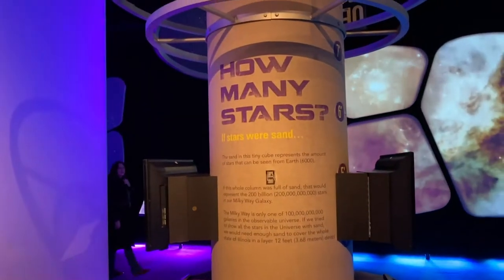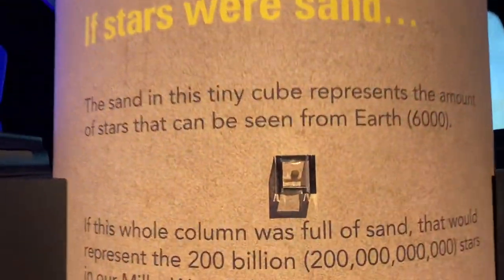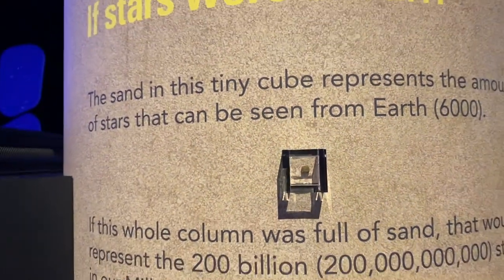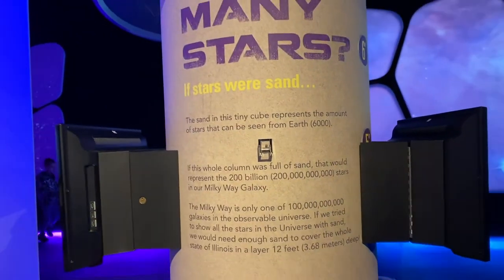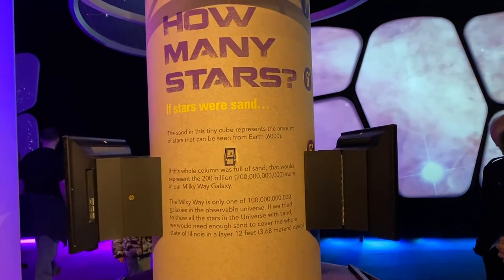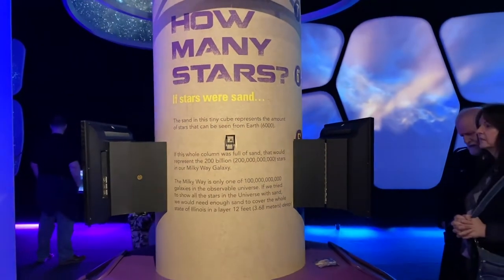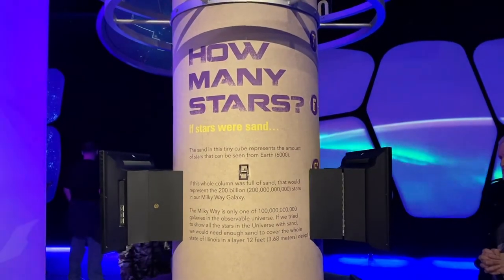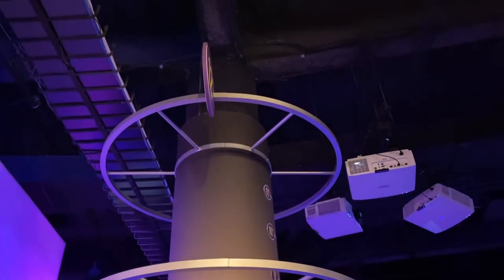The sand in this tiny cube represents the amount of stars seen from the Earth. If this whole column was full of sand, that would represent 200 billion stars of our galaxy. The Milky Way is only one of 100 billion galaxies in the observable universe. If we tried to show all the stars in the universe with sand, we would need enough sand to cover the whole state of Illinois in a layer 12 feet deep.